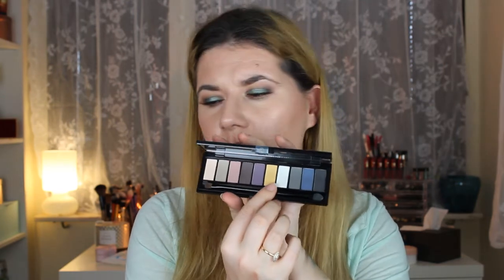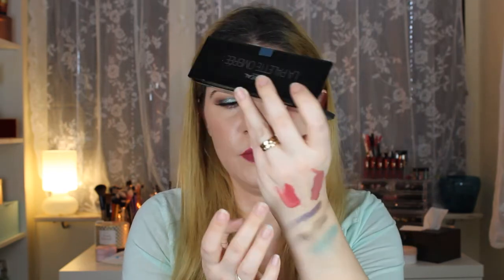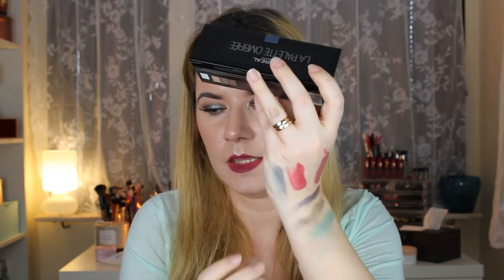They are good quality, not so much fallout, but I found these two not as pigmented as I would like, and this blue one is pigmented, so I don't know, I do like them. I do like it, I'm going to use it, really. But if I'm going to compare these three, rose one is my favorite. So I'm happy I got this from my husband.